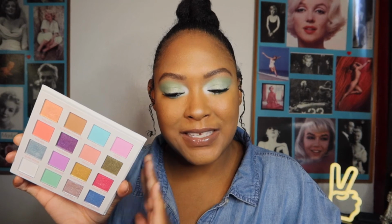So what do I rate this palette? Well, first off, I gotta say, I love every single shimmer in here. I love that this is a neon palette. You can still get this on the BH Cosmetic website. I did get it at TJ Maxx or Marshalls at a discounted price, but I would totally buy this palette at full price, especially now being able to review it.